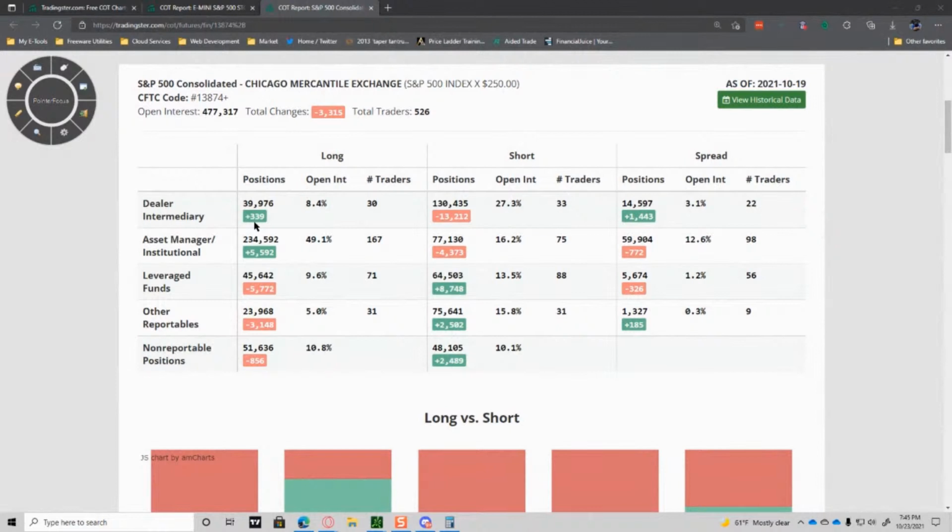Asset managers don't do that. They'll never make money to the downside. They will never build short positions. But these guys, it seems like they're perpetually short in the market. They'll go long, they'll go short. They will unwind and rebuild new positions every quarter and every other quarter.